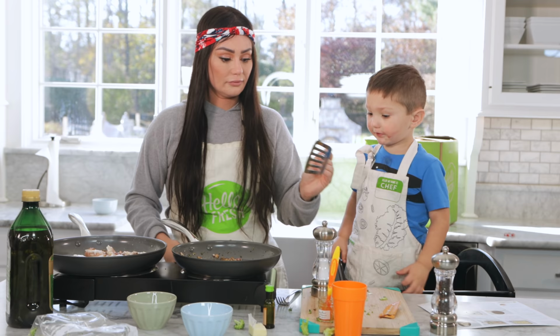Mommy gets the soap. This one. Done. Almost. We gotta put the water in. Okay.